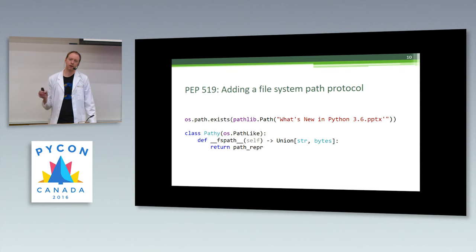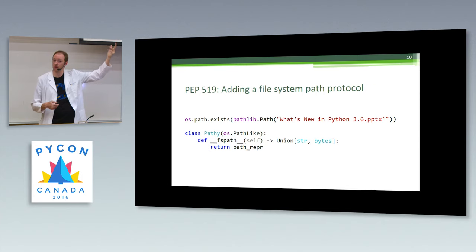The key idea, though, is by adding this into the standard library, if you're running Python 3.6, third-party code you might find out there that's not updated to use this directly will just kind of fall through and support pathlib, because if they're just using os.path to do stuff, it's just going to work. So basically, this should allow you to use pathlib all over the place.